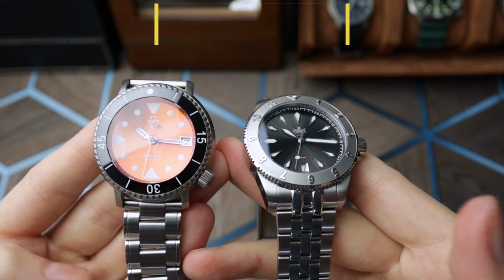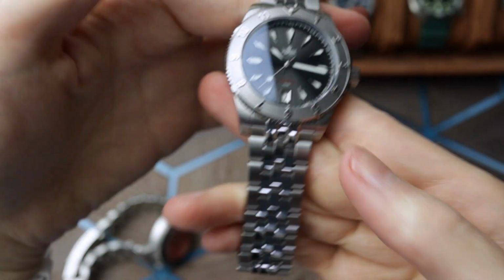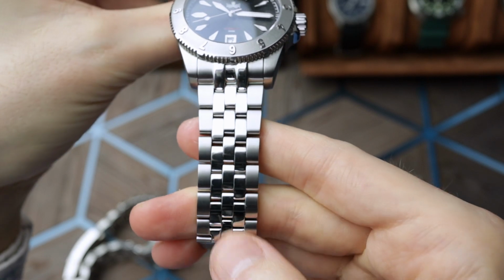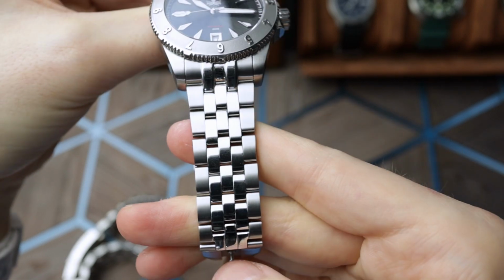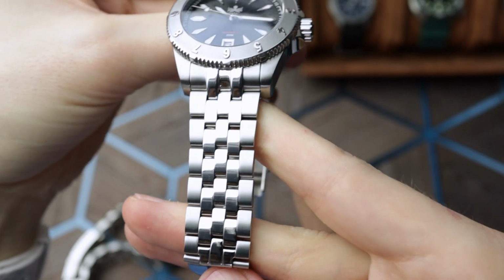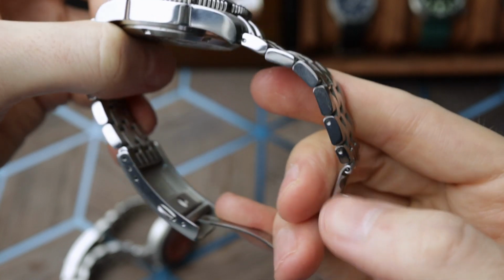Next one is bracelet, and I've actually given the edge to the Phoibos, and there is one reason for that. I actually kind of prefer this style as well, with these 5-link. Really, really nice, well done. High polish at the sides, it's just pretty typical. Polished centres, brushed outers, really, really nice.